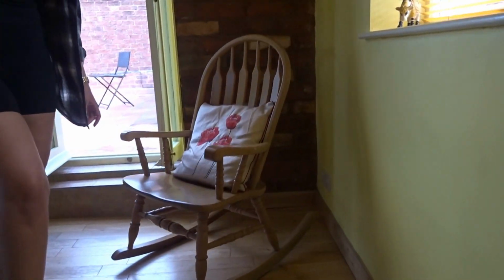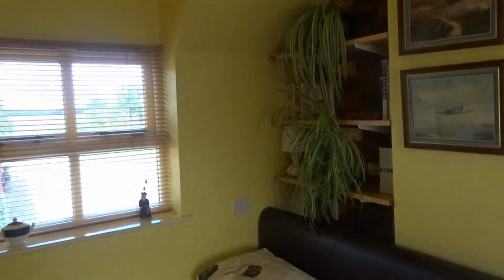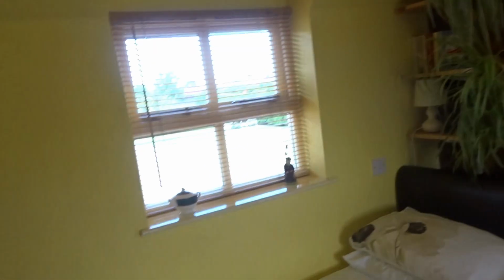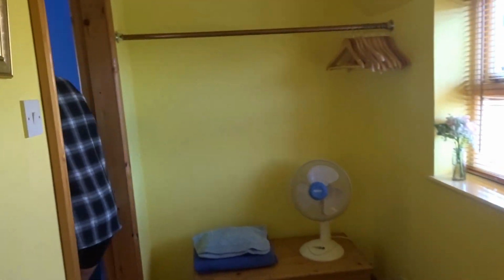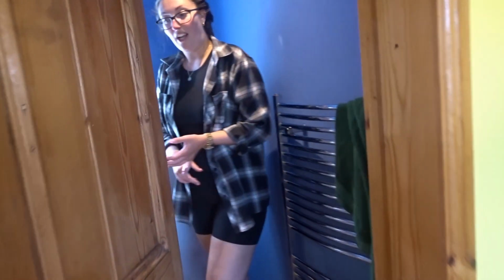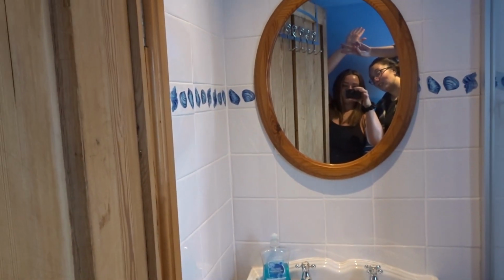if you feel like reading a book up here, because we also have more books, which is stunning. We've got a bed. We've got some cute little drawers, and then in this corner we've got a little bathroom which has all the necessities, a shower, a bath and a sink. There's not enough room for two people in here. But that's all you need.